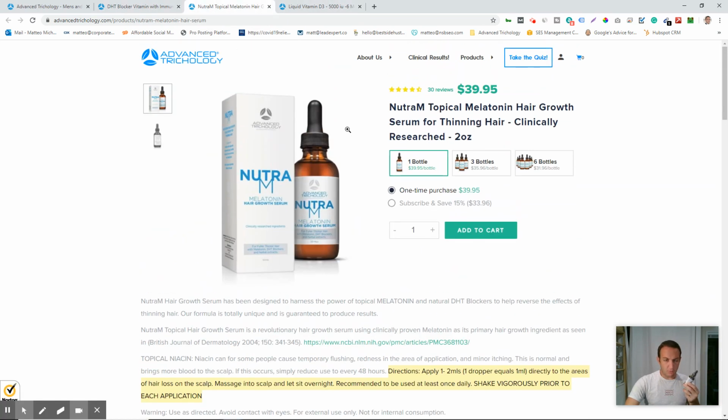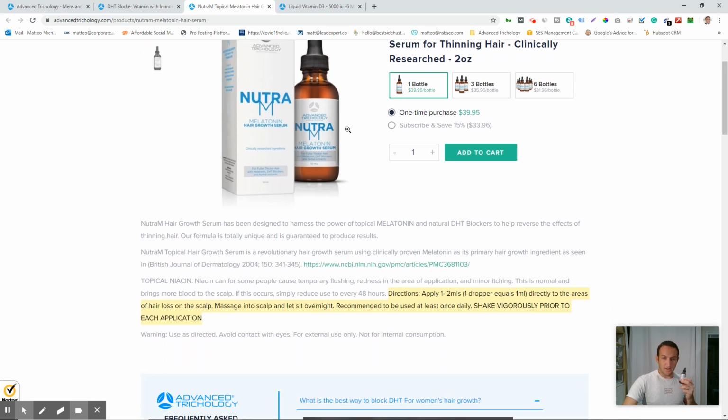So if you go to the product page at Advanced Trichology, it tells you directions. Apply 1 to 2 mLs. 1 drop equals 1 ml, so 1 dropper, directly onto the areas of hair loss on the scalp, massage into the scalp and let it sit overnight. So because it said let it sit overnight, I will do this every evening so that it sits on my head. I don't have to worry about it.